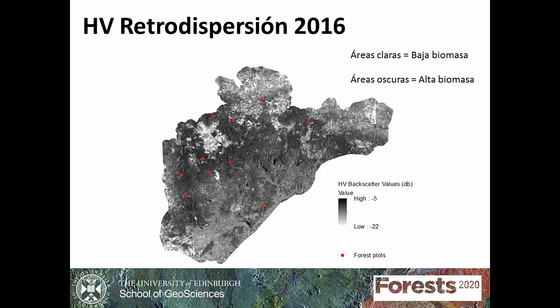So this map is Sierra del Tigre, and it shows you the radar backscatter. I think the word retrodispersión is correct, but it's a bit of an unusual word in English as well, so we'll hope that it works. But essentially this map here shows you the HV backscatter values across Sierra del Tigre. The darker values here are associated with the lower backscatter values, and the lighter areas are associated with the much higher values. And essentially these light areas are agricultural lands, and the dark areas are the areas that are forested. So the darker the area, we should have higher biomass forests.